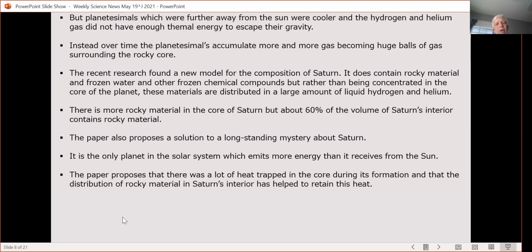So we don't know if the same theory does apply to the other planets, and there doesn't seem to be nearly as great a chance of being able to show, as was shown here, that it does, if in fact it does. One other thing that they think they've resolved here is a peculiarity of Saturn among all the planets in the solar system.